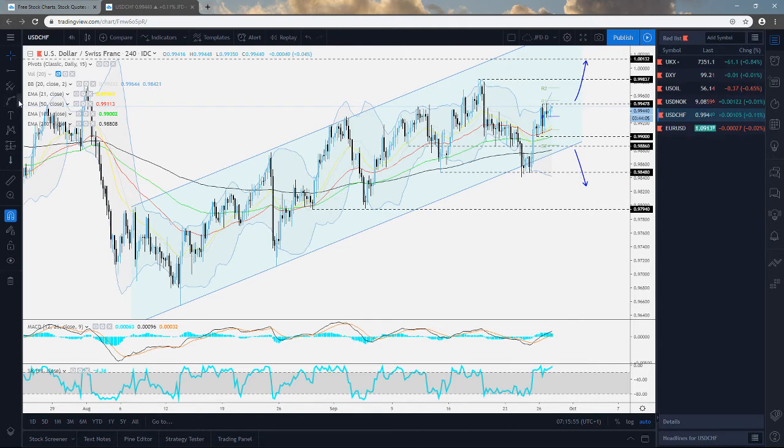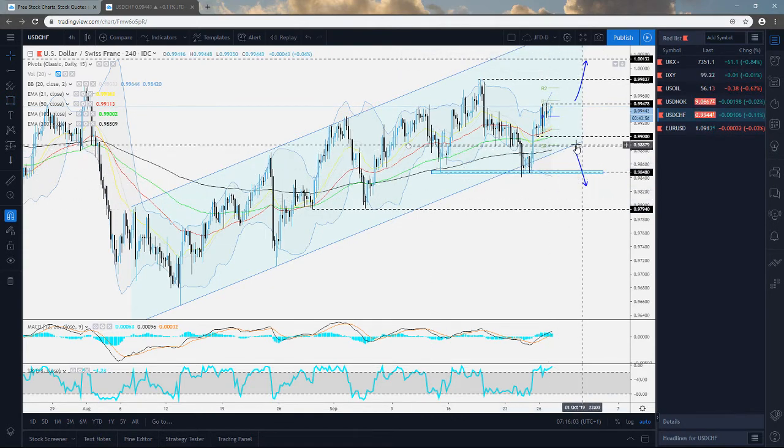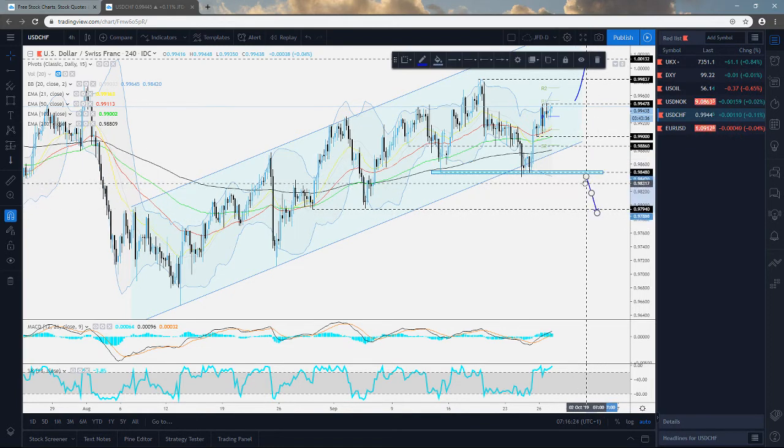Actually, let me highlight it for our future reference. So yep, this is the level to watch out for. Let's say this decides to reverse back down and drops below the lower side of the rising channel, and then drops below the 0.9886, still, we need the break below the 0.9848 before we could get comfortable with further declines. So keep your eyes on this one.